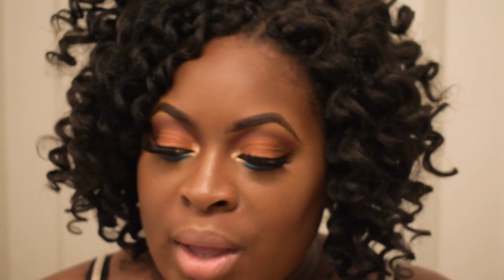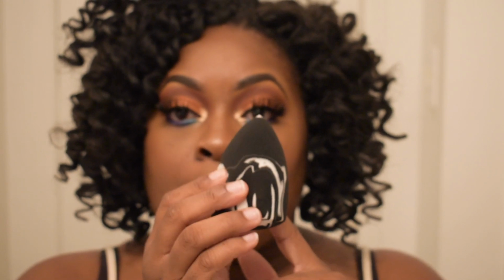All right, so let's go to the next thing, which is the sponge. This is actually one of the 2 sponges, and this is by Sonia Kashuk, and I got this from Target. They come in a pack together for $10, or you can buy the single one for $7, which I don't think makes sense. You might as well get 2 for $10, and it makes it $5 a piece versus $7 a piece.